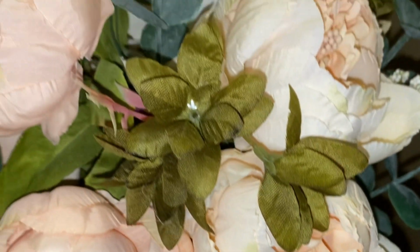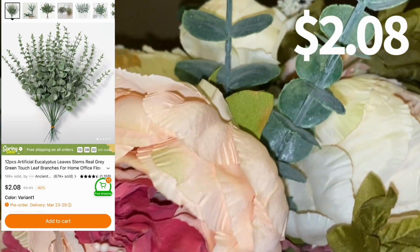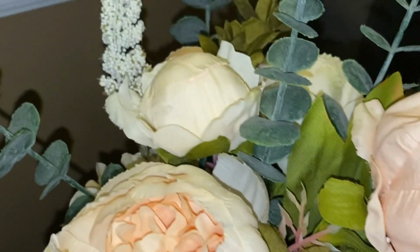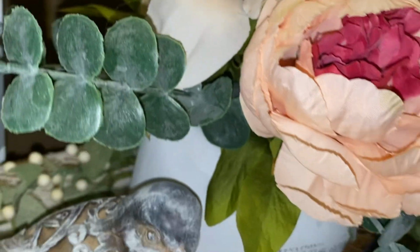And then also you will notice those eucalyptus sprigs in there. Those are also from Temu, and they just added so much to this piece. And I could not be more happy with the way this turned out in the end.